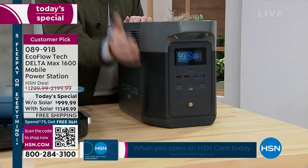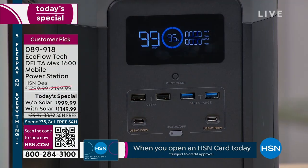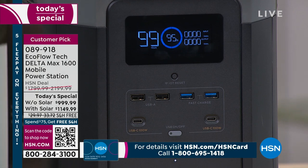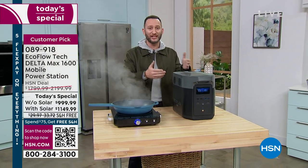With one touch of a button, I turn the unit on. There's no learning curve. There's nothing to be afraid of. And now we're running it inside of our home because there's no gas, there's no fumes. But it's also about the amount of power that it can put out, which is why we can use this to cook our food, where we can have that amazing induction burner, or maybe even be able to use this to keep our food cool.